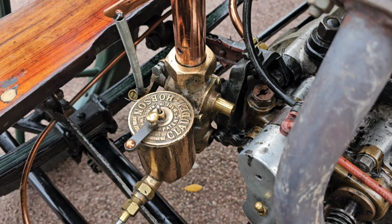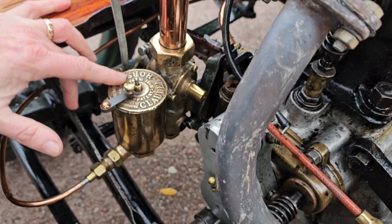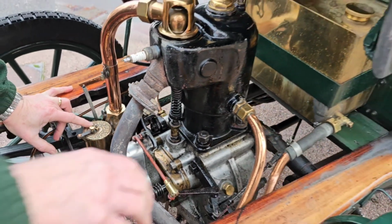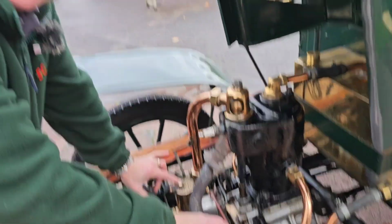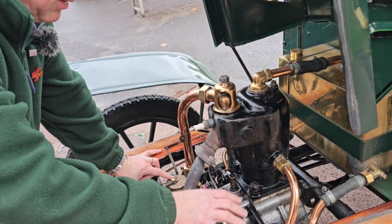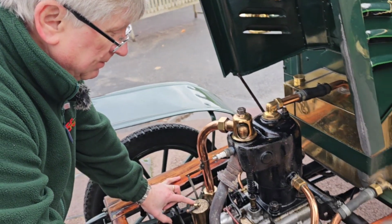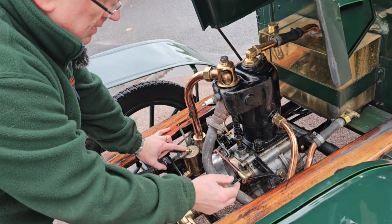Is that the fuel primer? This is the carburettor. Oh, it's a full-on carburettor. Yeah, a little Claudel Hobson. It's actually the wrong carburettor for this car. The original carburettor should be on this side of the engine, and it's a Dion carburettor. It's almost a surface carburettor, but it's very simple and effective. This car came to us with the wrong carburettor on it, but it works perfectly all right, so we haven't bothered changing it. If it ain't broke.